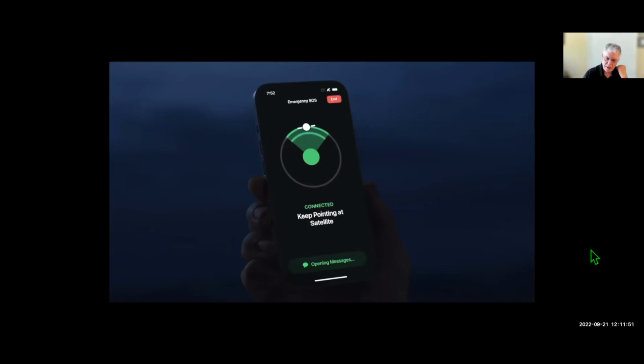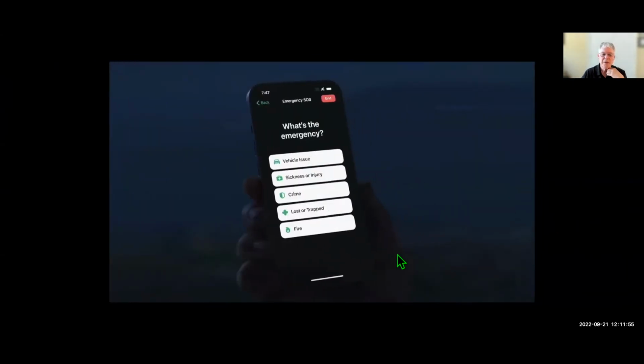And you see it says open messages, and when you open the messages, there are standard messages to send. They have to keep this very simple, sweet, and to the point, and it might take a minute or two or three for you to get a response, or for this to go up there, depending on cloud cover, if there's trees and so on. But this is a real welcome feature, and I think over time you're going to just see more and more of this.